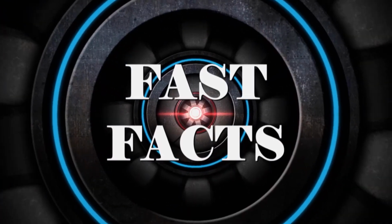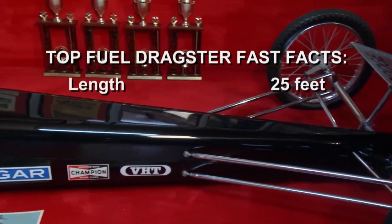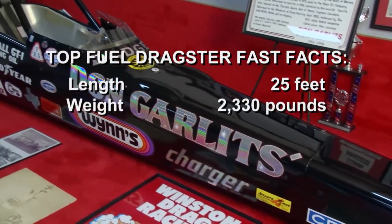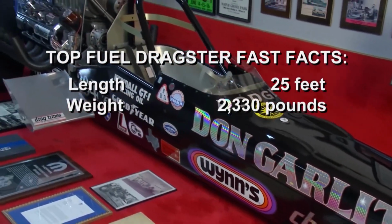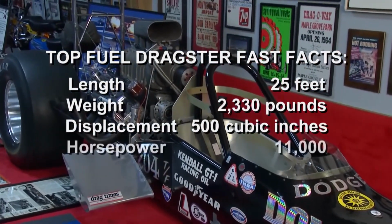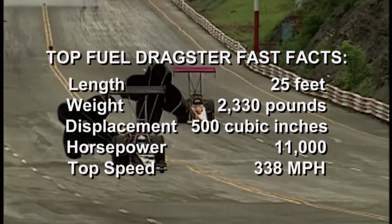Some high-performance facts. Top-fuel dragsters are the fastest accelerating manned vehicles on the planet. They can cover a 1,000-foot drag strip in just over 3.5 seconds. The cars burn about 15 gallons of nitromethane fuel over the course of a single run, and the top speed, 338 miles an hour.